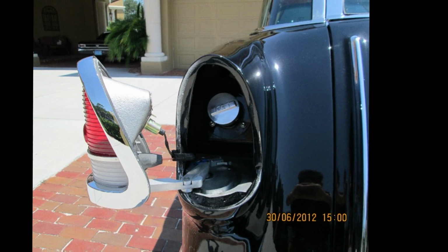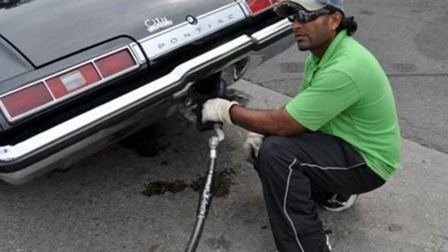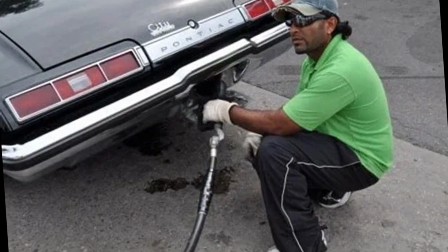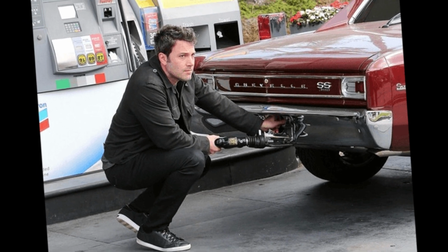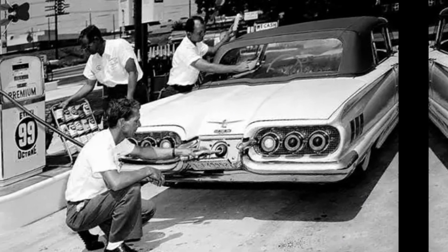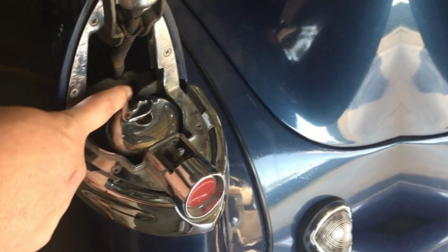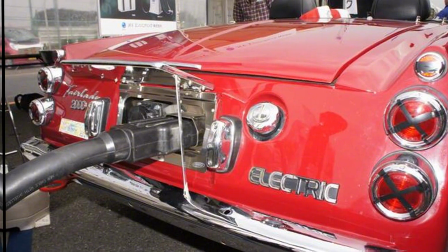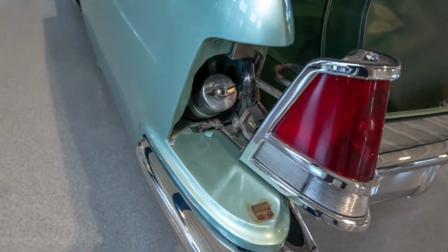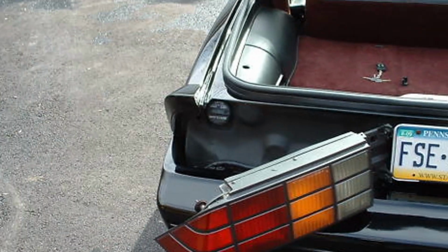The 1970s Dodge Charger featured a cap behind the pivoting license plate, while some Cadillacs concealed theirs behind a tail lamp assembly. These hidden caps became status symbols and conversation starters. However, the novelty wore off as practicality concerns mounted. Gas station attendants were frequently stumped about how to access the fuel filler. The mechanisms often broke over time, and by the 1990s, nearly all manufacturers had returned to conventional fuel doors.